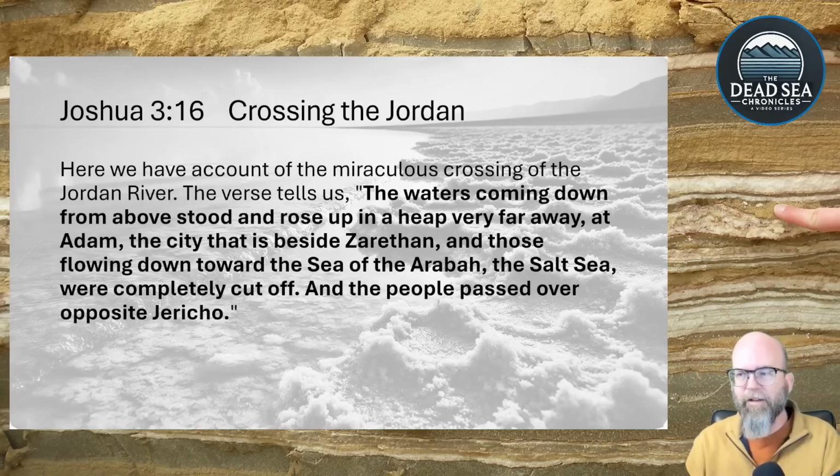And eventually they're led down into the Jordan Valley between the Sea of Galilee and the Dead Sea. So again, we have a marker here showing us that 3,700 years ago, we have a situation where there is something that probably looks very much like it does today. And you have the crossing of the Jordan, right?